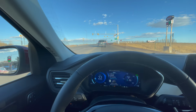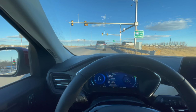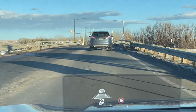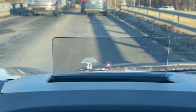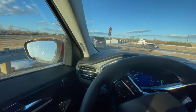But I'm heading here to 25, which is right there. And just kind of gingerly following this fellow Titanium owner. Nice Ford Edge. And there's the heads-up display for your reference. It's all right. It doesn't really bother me, and it's also not amazing. So, but let's just see how well this does.